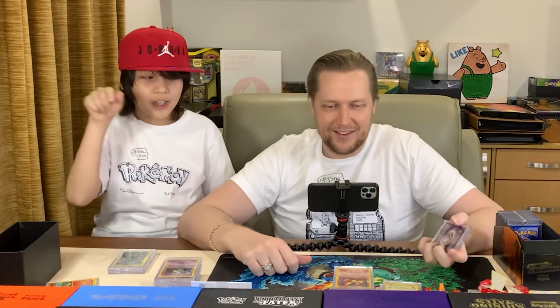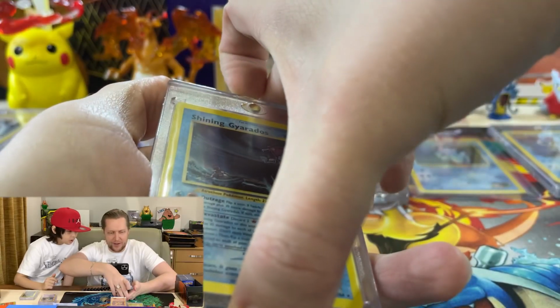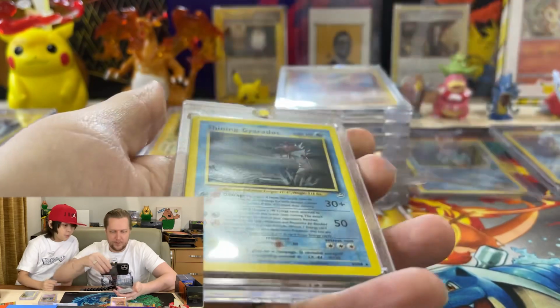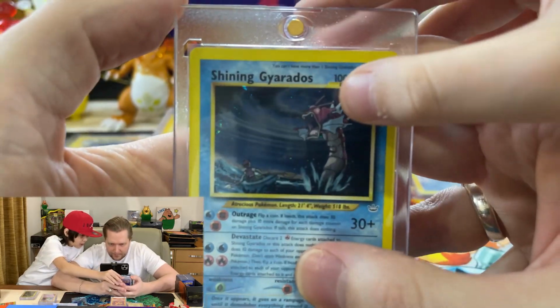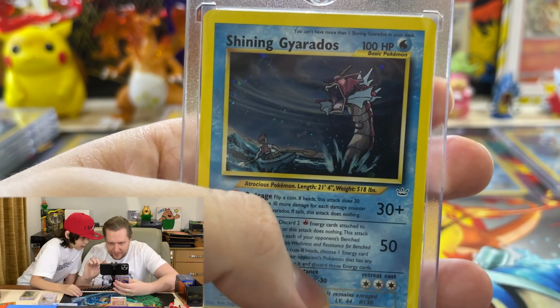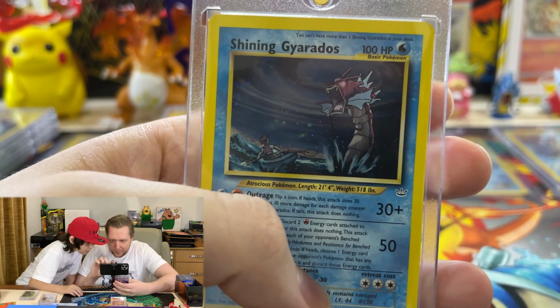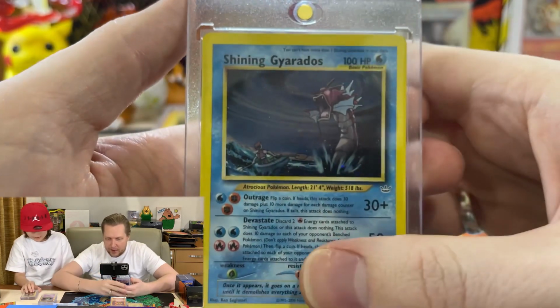Shining Gyarados. Let me just adjust this. Here we go. So we're starting to get to our shining range. You might see the Shining Gyarados as having white eyes. It kind of looks like it's blind, like it cannot show the eyes. But actually it's red eyes. Look at that. I feel sorry for the fisherman, or whoever that guy is. He's going to get eaten.